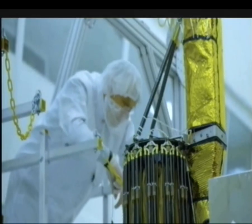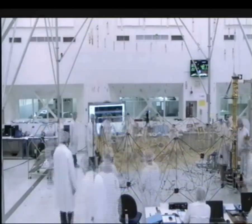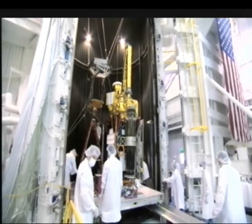My name is Sean Goodman. I'm the project system engineer for the SMAP project, Soil Moisture Active Passive, working with my team to develop the spacecraft, to develop the mission, how best to do the testing for the system, any technical issues we might have encountered or things that we feel need to be addressed to increase the success of the mission.